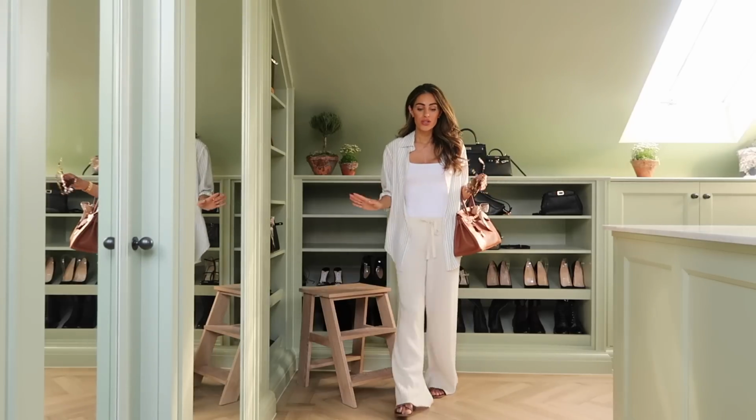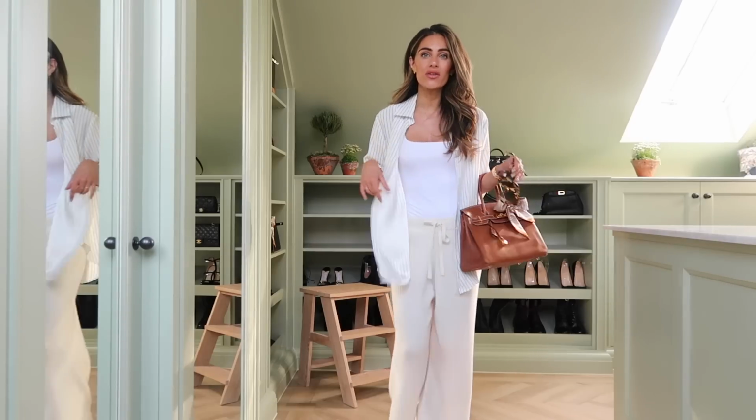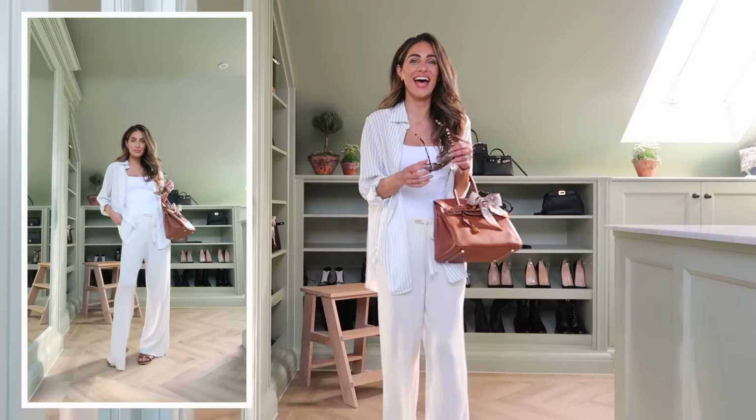I also just wanted to show you quickly the silk shirt with these trousers as well. If you wanted something slightly more lightweight on the top half, it gives a real sartorial vibe, which for me, this is me manifesting my yacht, guys. This entire haul is a yacht manifestation haul.